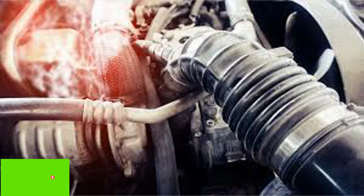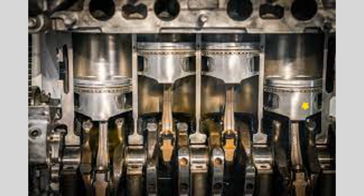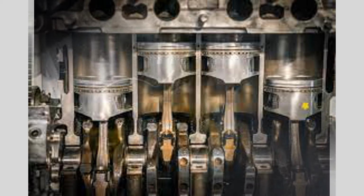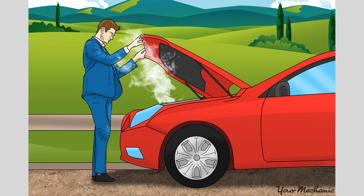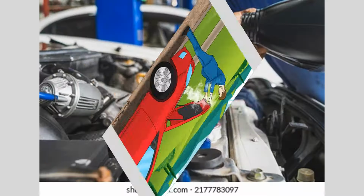Maintain engine oil. Regularly check and change your engine oil as recommended by your vehicle manufacturer to ensure proper lubrication and cooling. Test cooling fan. Ensure that your cooling fan is working correctly. If it's not, have it repaired or replaced.